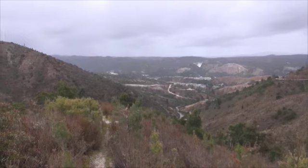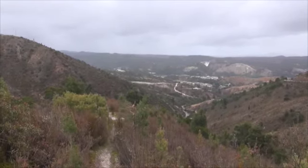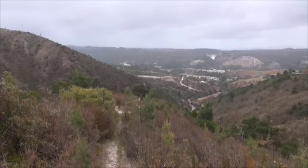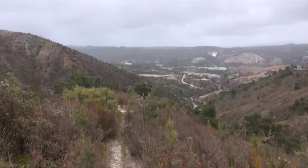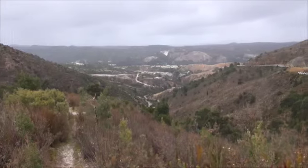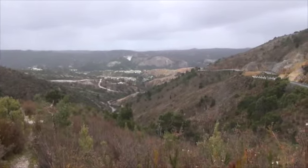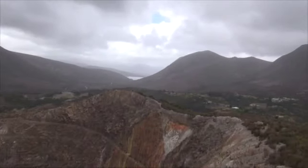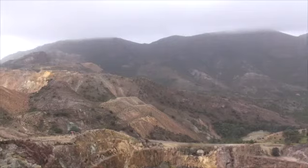It's a bleak day and I'm looking down on a bleak vision of Queenstown. Although I can see a lot of improvements since we were here in 2002, believe it or not. These hills were much more denuded than they are now, ravages of the copper smelter that used to be here. We've come to the lookout at Queenstown called Iron Blow.